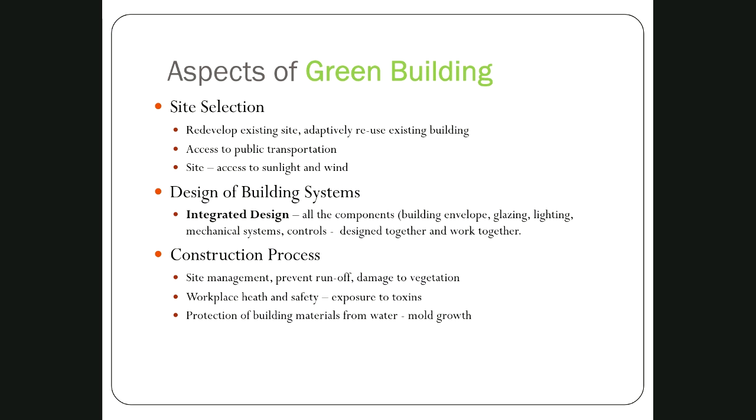So what are some of the aspects of green building? Again, we've talked about these things already. We'll talk about them again. We'll talk about them a lot. Site selection: where do we put the building? Or ideally, hopefully, we are adaptively reusing an existing building. We talked about what adaptive reuse means. Ideally, we are building or redeveloping on an existing site as opposed to a greenfield site. Greenfield would mean out in the country someplace. Hopefully we are close in to an already developed area, developing or adaptively reusing our building in a place where there is access to public transportation. And ideally, our site has access to the sunlight and wind.